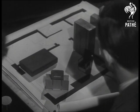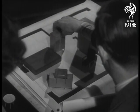An idea borrowed from the doll's house is helping Britain's homes of tomorrow.